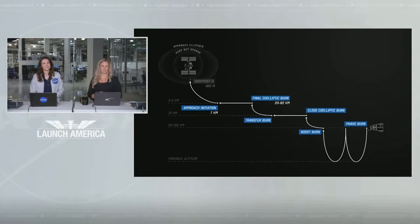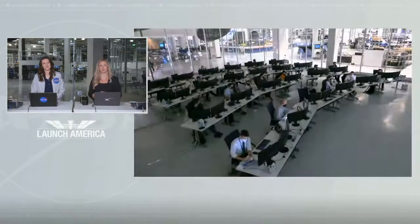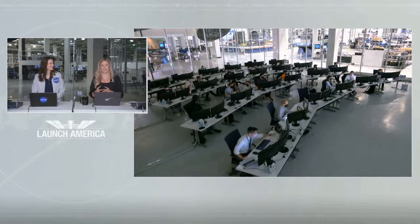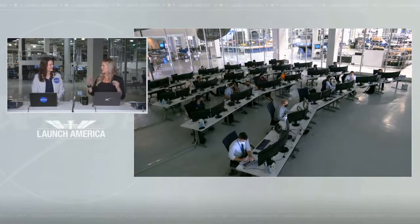At approximately 5:27 a.m. Pacific, Draco thrusters on Dragon will fire for the approach initiation burn when Dragon is about 2.5 kilometers below station and just about 7 kilometers behind it. So at this point, they're getting close. I would say they're probably visible from the station at that point, like, making eye contact. I would think so. Yeah.